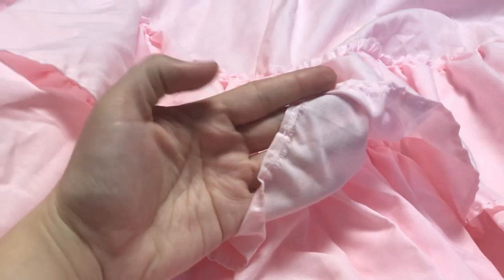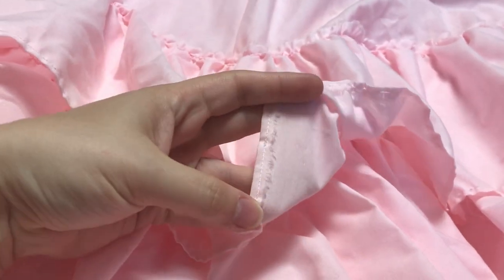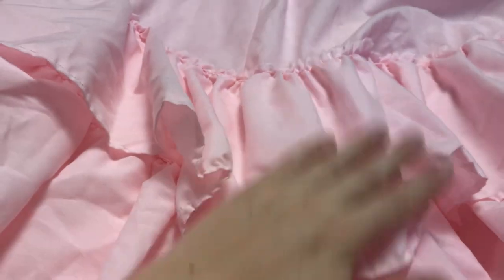Each ruffle is 7 inches wide, and because there won't be a lot of rubbing on the underside and nobody, except the entire internet now, is going to see it, I did a very lazy hem. I literally just turned it up once and stitched it down. I then gathered all the ruffles and stitched them to the petticoat base.